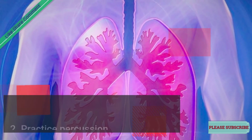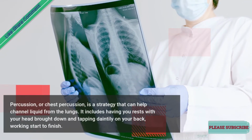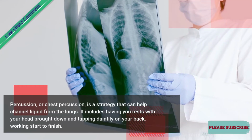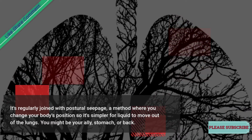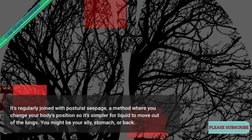2. Practice percussion. Percussion, or chest percussion, is a strategy that can help channel liquid from the lungs. It includes having you rest with your head brought down and tapping daintily on your back, working start to finish. It's regularly joined with postural seepage, a method where you change your body's position so it's simpler for liquid to move out of the lungs.